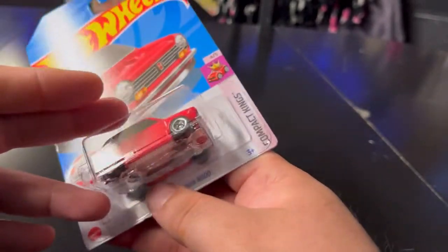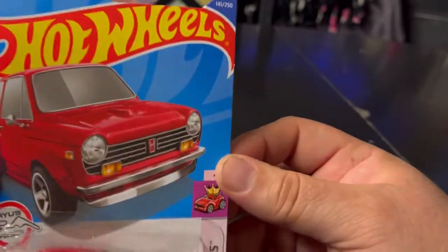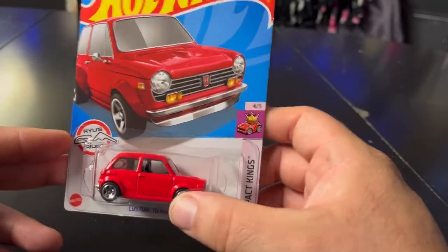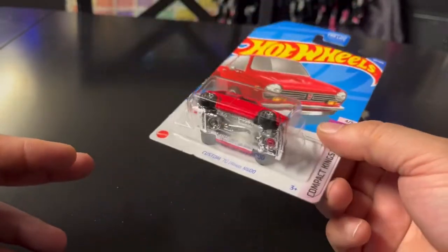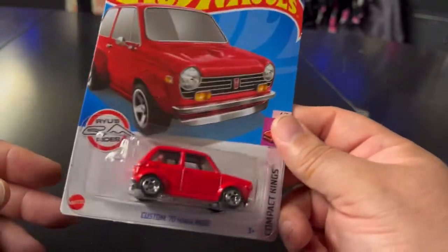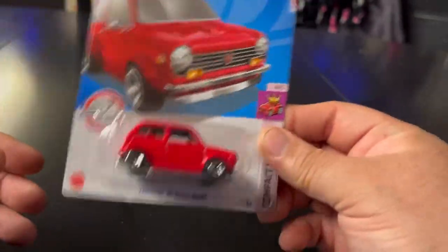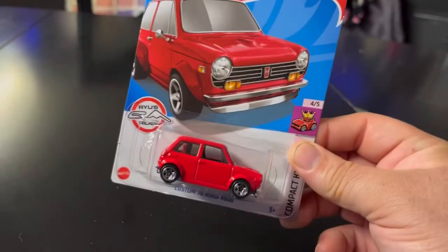It's very interesting, they're doing these Compact Kings. These came out in a different color, but it's a good casting, good car. Not a bad box card, but I don't care about that. Some people care about the side being bent, but it's a car, you know. Cool car.